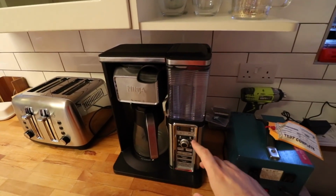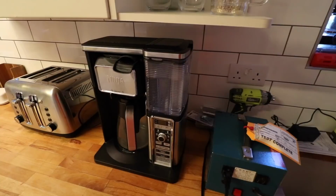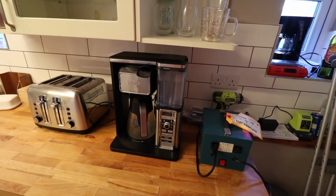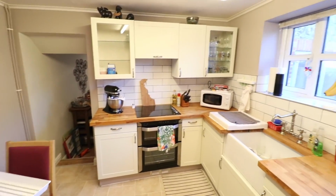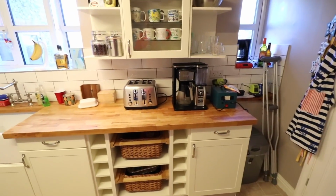So this is our coffee maker that we had in Dover, and we have to use a transformer for it. Unfortunately, it's not dual voltage, but it's totally worth having a transformer there, and better than getting a 221 just for the 3 years that we're here. Overall, it's a really nice kitchen. Just gets really good light and a lot of workspace there.